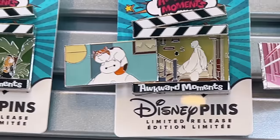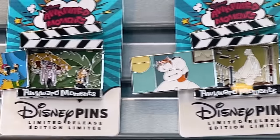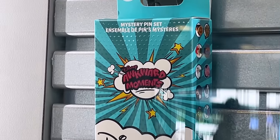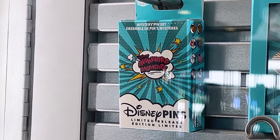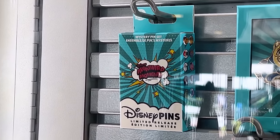They also have the Genie here. Over here, they have Baymax. And they have Wreck-It Ralph. I'm actually going to buy the Emperor's New Groove one, so I'll show you the pin when I have it in hand. And they also have a mystery pin box. When I come across this pin box in person, I'll show you in much more detail in a further merch tour. But yeah, the limited release mystery pin set is $30.